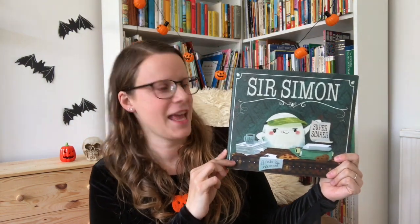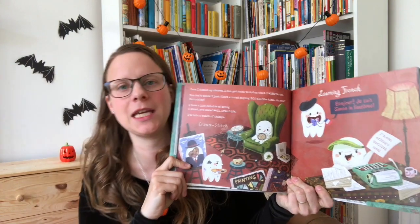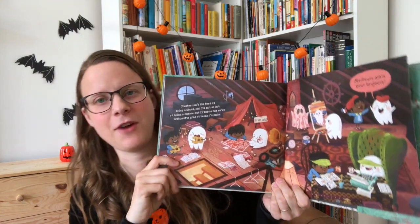So the first one is called Sir Simon Super Scarer, another book featuring a super cute ghost. You can see a bit of a theme emerging here. So Sir Simon moves into a house where he has to do all these ghost chores, which he really doesn't enjoy doing because he would much rather have time for his hobbies like cross-stitching and learning French. But one day a kid and his grandma move into the house and he tricks the kid into doing his chores for him. And it all backfires a little bit, and in the end they end up becoming friends.